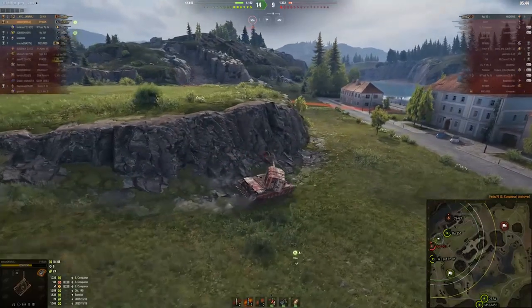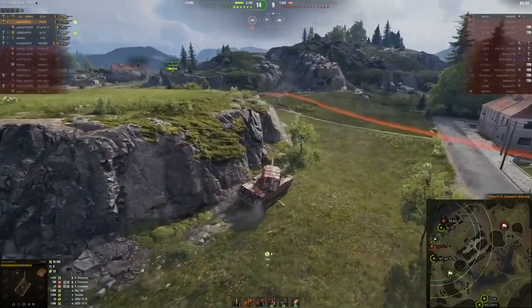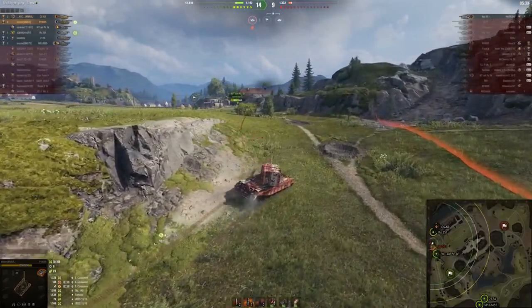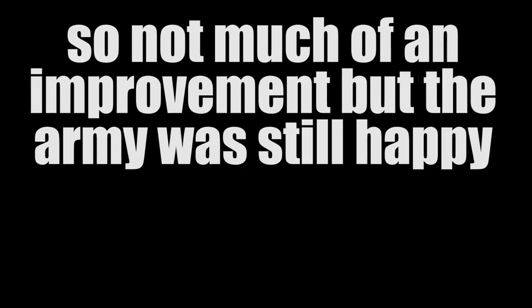The stage 2 also didn't fix any of the problems with the elevation, or the problems with the gun only being able to shoot from the front. So besides the metal box that they built around the cannon, there was not much of a change. In fact, some might even say that it's a downgrade, with the loss of the load assist system. So not much of an improvement, but the army was still happy with the tank.